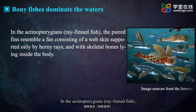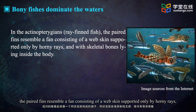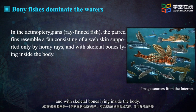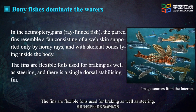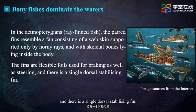In the ray-finned fish, the paired fins resemble a fan consisting of a web of skin supported only by horny rays, with skeletal bones lying inside the body. The fins are flexible foils used for braking as well as steering, and there is a single dorsal stabilizing fin.